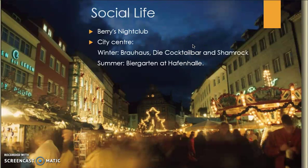Then the social life. Again, all this information is what I gathered from student reviews, or students who are on Erasmus in Konstanz and what they found. Generally, from what I gathered, there's a major nightlife in Konstanz, and Barry's nightclub is the main nightclub that all students go to. Most people tend to go to pubs or bars in Germany as opposed to clubs. In winter, most people seem to go to the Brewhouse, the Cocktail Bar, and the Shamrock, and in the summer, the Beer Cart and the Half and Halle seem to be the place to be. But again, this is all from student reviews, so it wouldn't be exactly true, maybe.